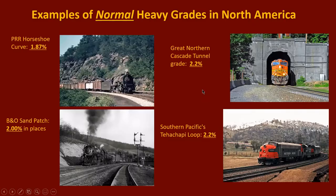Now, these are what I would consider normal heavy grades on the prototype. The Pennsy ran about 1.9, 1.87 across Horseshoe Curve. It would have been about a 3% if they hadn't built the Horseshoe Curve and wrapped it down around that valley. Sand Patch hit about 2% coming up the hill. That made those I1s really work hard. Getting through the Cascade Tunnel, the Great Northern hit about 2.2, about the same as the Tehachapi Loop on the Southern Pacific. Pretty steep grades, but there were worse.